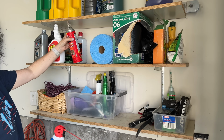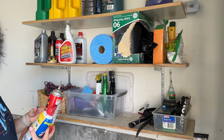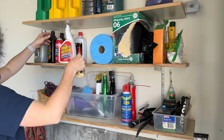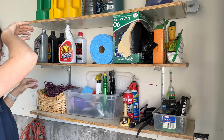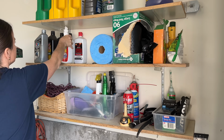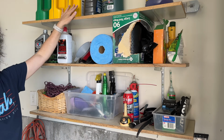And I was trying to get all of these oils and sprays to be on one shelf, but some bottles were too tall for one. Anyway, now I finally realized that I could have rearranged the shelves and moved them up and down to make them work better. And so I might go back and try and do that again. I still have quite a bit of work that I want to do on those shelves, but the top shelf really doesn't need anything. Those are just oils for the cars.